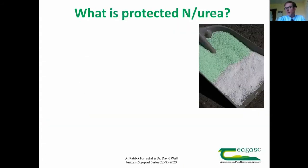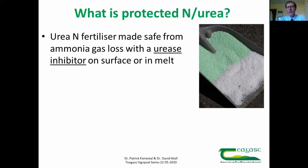So what is protected urea? Some of you here may be using it, and others may be less familiar. Simply, it's urea fertilizer which has been made safe from ammonia gas loss using something called a urease inhibitor. And that urease inhibitor can be applied to the surface of the urea granule or incorporated in the melt.